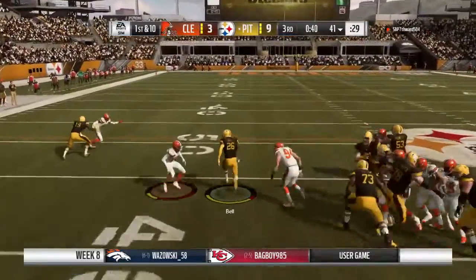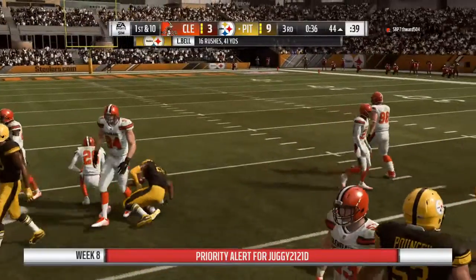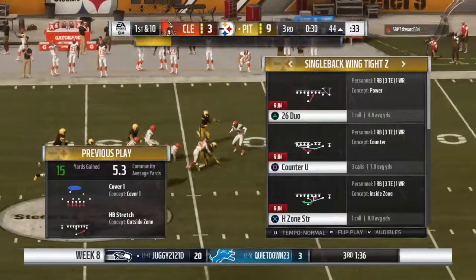After the penalty, it's Bell, taking it across midfield and inside the 45. The Steelers pick up 15 yards there and a first down.